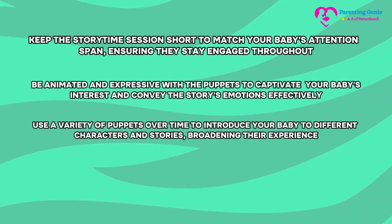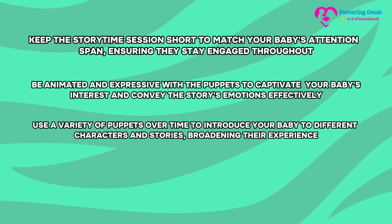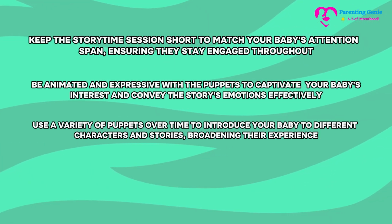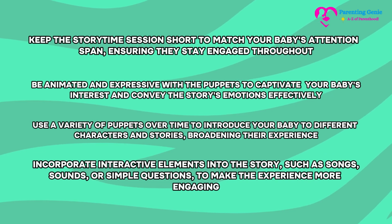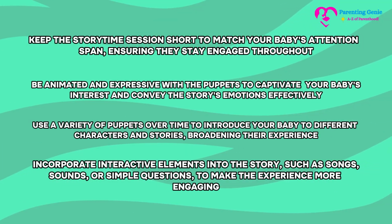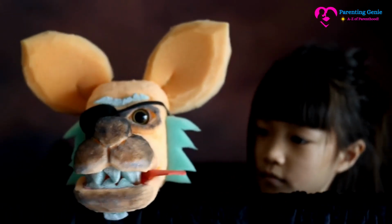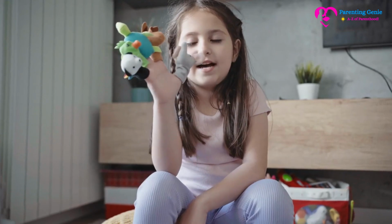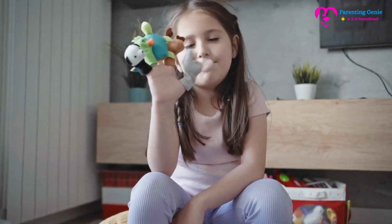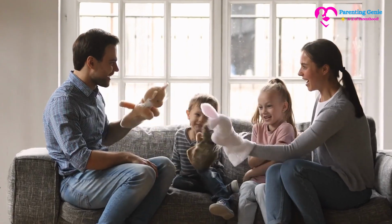Use a variety of puppets over time to introduce your baby to different characters and stories, broadening their experience. Incorporate interactive elements into the story, such as songs, sounds, or simple questions, to make the experience more engaging. Dive into the enchanting world of puppet storytime to spark your baby's imagination, nurture their language development, and enjoy precious moments of connection and wonder.